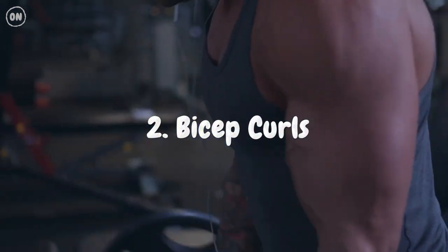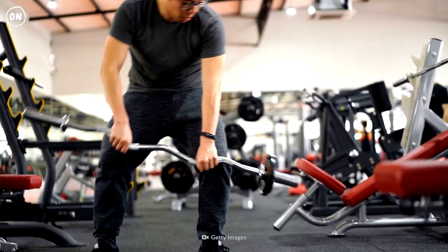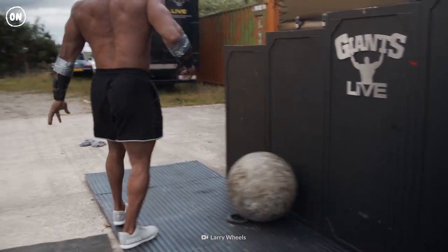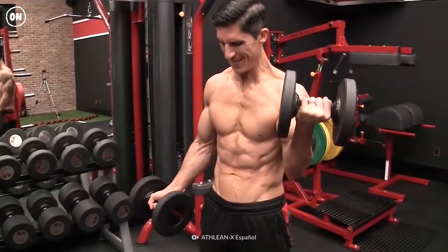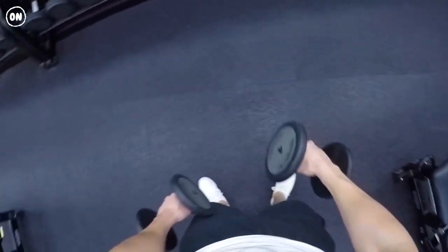Number 2, bicep curls. Oh, yeah! Excuse me, but do you even lift, bro? Your bicep muscles can't handle much weight, so they're easy to strain. To make it easier, you might swing your arms, using the weight to propel itself up instead of using your muscles. But this uses your shoulder more than the bicep. Use slow, measured lifts with your wrist straight and a comfortable grip. Bring it down slowly as well.